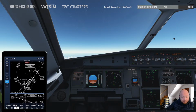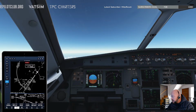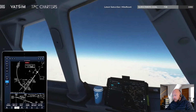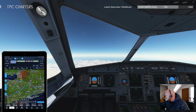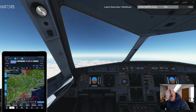And since I'm not a real world airline pilot, I'm probably doing this out of sequence or whatever. I don't know what the workflow is, or it may differ, but this is kind of how I do my flights and stuff like that. So obviously in cruise we have a chance to plan our arrival and those types of things.